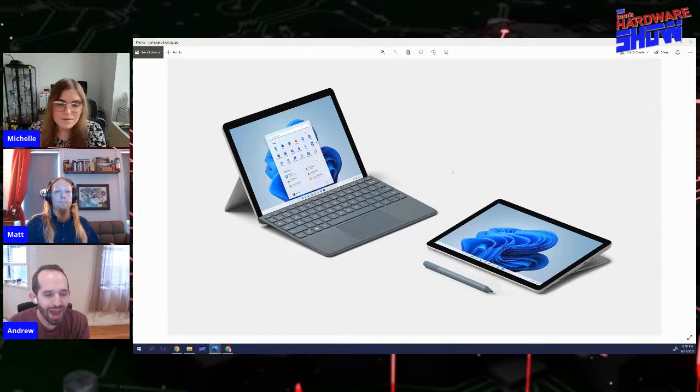They've switched to anodized aluminum from magnesium, which the Surfaces have always used. And in this case, that display, which is 13 inches, is now 120 hertz. And that's for use with their new Surface Slim Pen 2, which can also send haptic feedback to the pen, and that works across almost all of them now. And what you see in the picture there is actually the old Surface Pen.